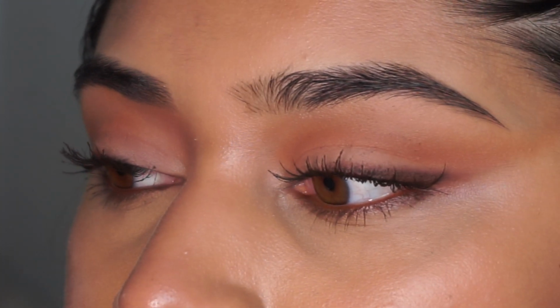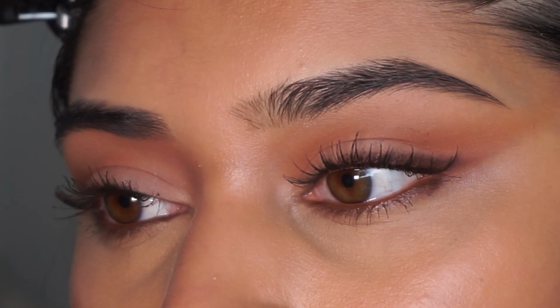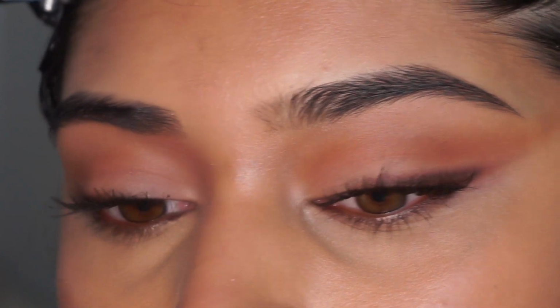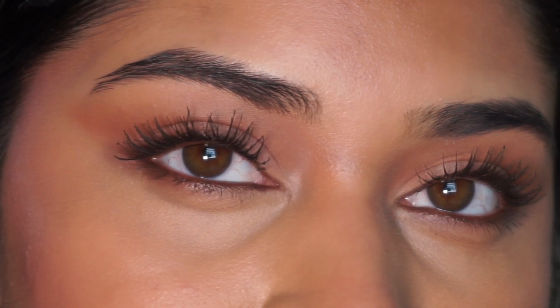It's super cute. I do love a little baby wing moment, and it's also accentuating the shape of my eyes with that crease wing. It makes you look nice and put together, and it was very easy to do.